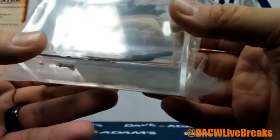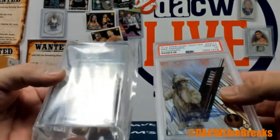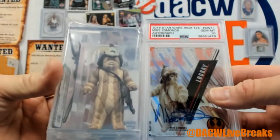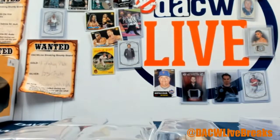No, that's pretty cool. All right, so this is an 83 Logray beige stripes 85. I like that. I don't know if that was done on purpose, but it might have been. The autograph with the figure. That would have been a cool box to get on your own, just because it all goes together.